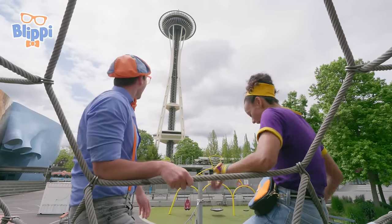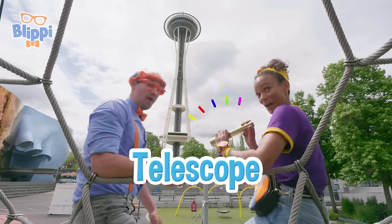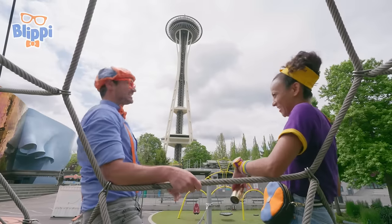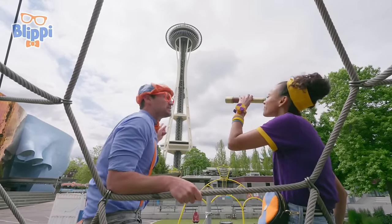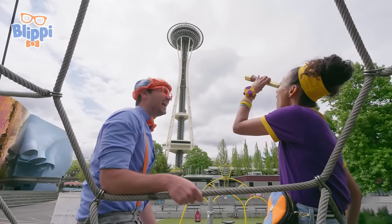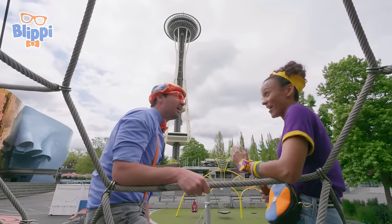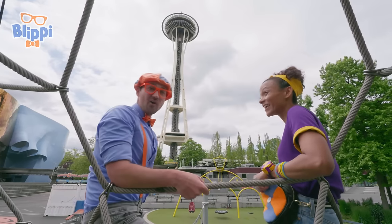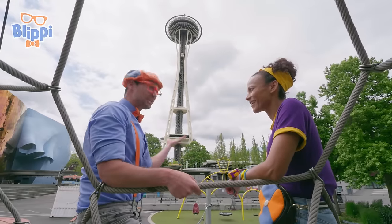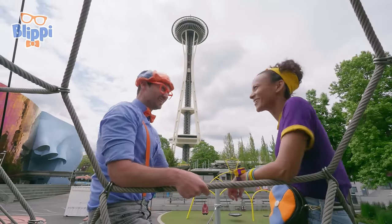Yeah. Wow. Hey, guess what I have? What? I brought my... telescope! Whoa, cool! You scared me. Gotcha! And check it out, the space needle! Whoa, it's so high up! Yeah! I wonder if we can get even higher, as high as the space needle! Oh yeah! If we go to the top of the space needle, I bet we're gonna see things differently from way up high! We'll probably see even more! Cool! Let's go! Okay!